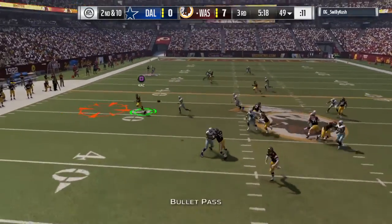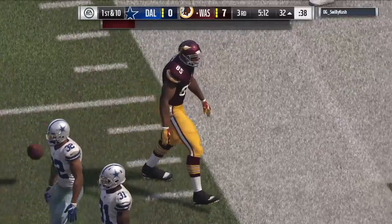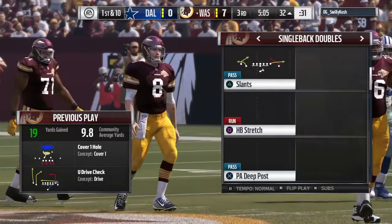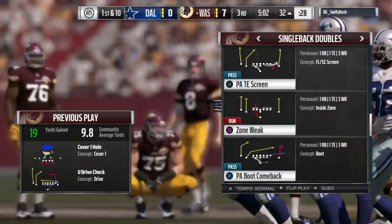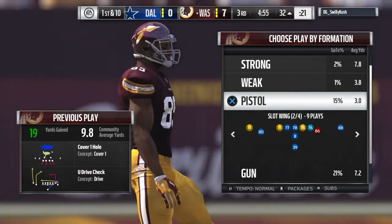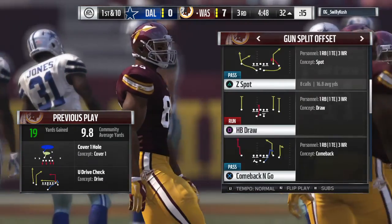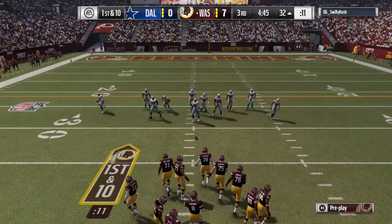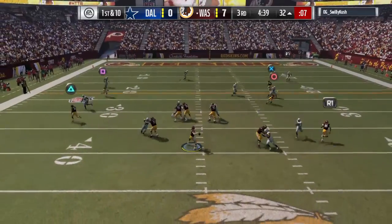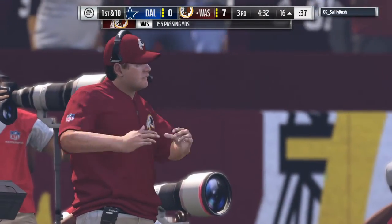Second down, Cousins. And Davis with it left side. And he's brought down. And the play goes for 19 yards. Gives him a new set of downs. Cousins now to throw on first down. Bringing it in, Jackson left side. They give him 15 more, and it's another first down.